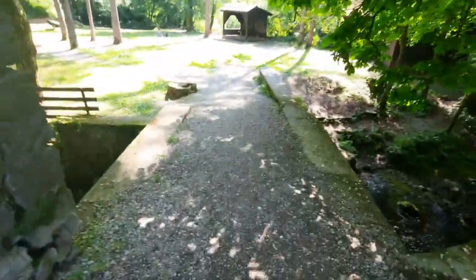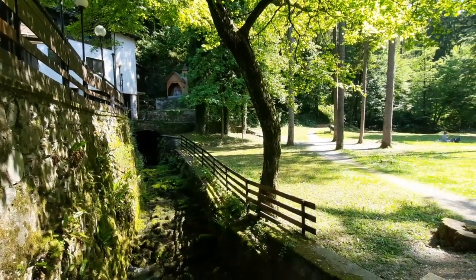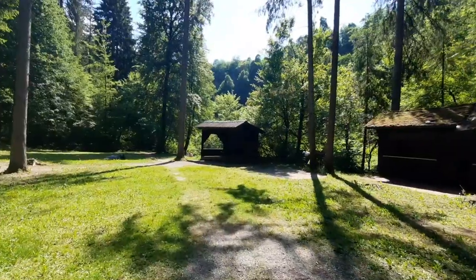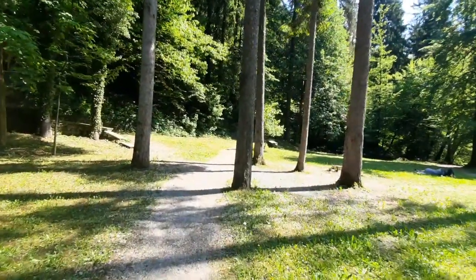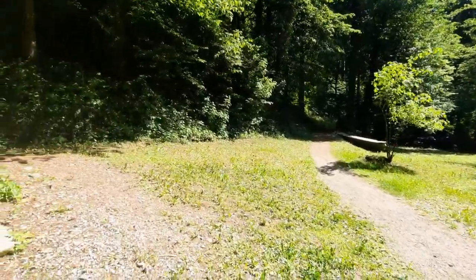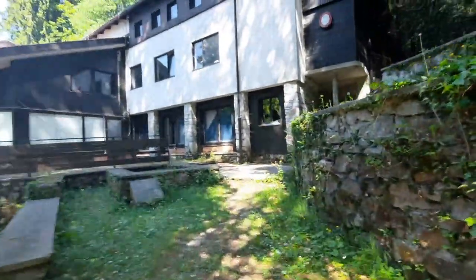Here's a stream that goes into the Ljubljanica River. Oh, and it comes from there. Nice looking. Now, even if there's rain, you can use that hut there as a roof. So people are having picnics because today is Sunday and it's nice to have a picnic in nature. But let us just check this. This looks to be an abandoned bar or something.